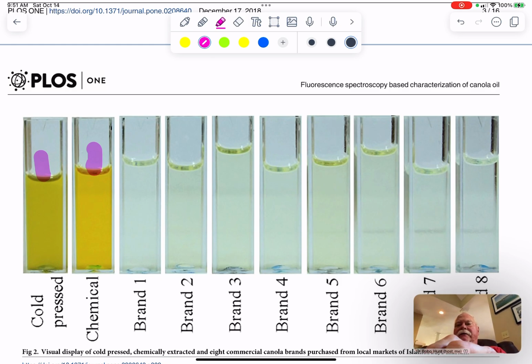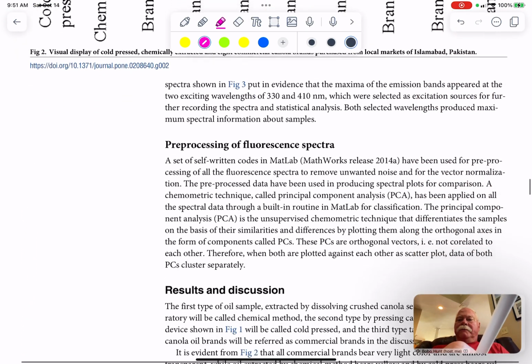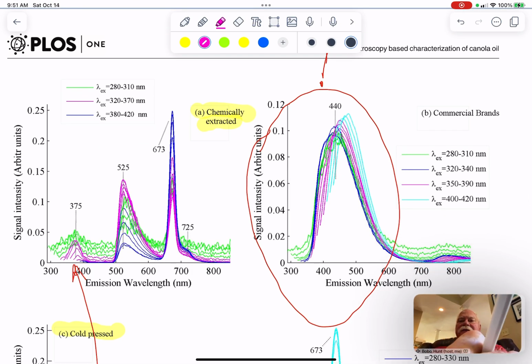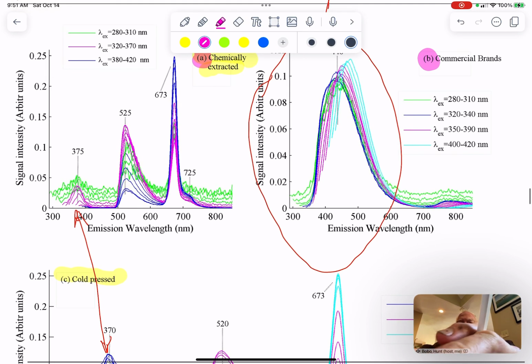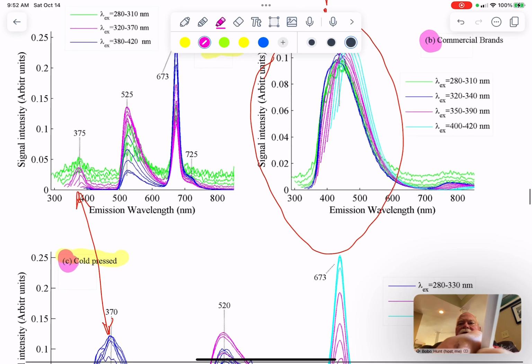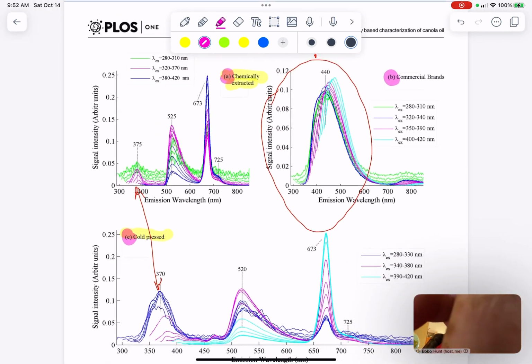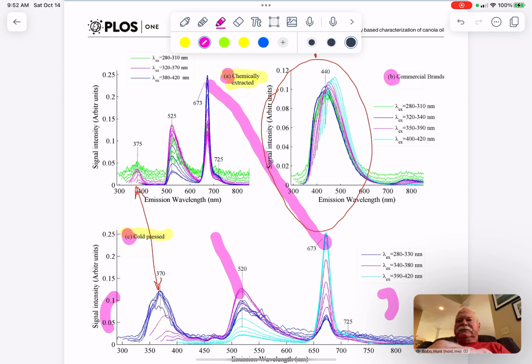And these are all the different commercial brands of canola oil. These are the spectra of the chemically extracted and the commercial brands and cold pressed. I wish I could get this on here where I could let you see both of these. I don't like how they stretch this out from here to here, but this is the same spike as that. This same spike as that.